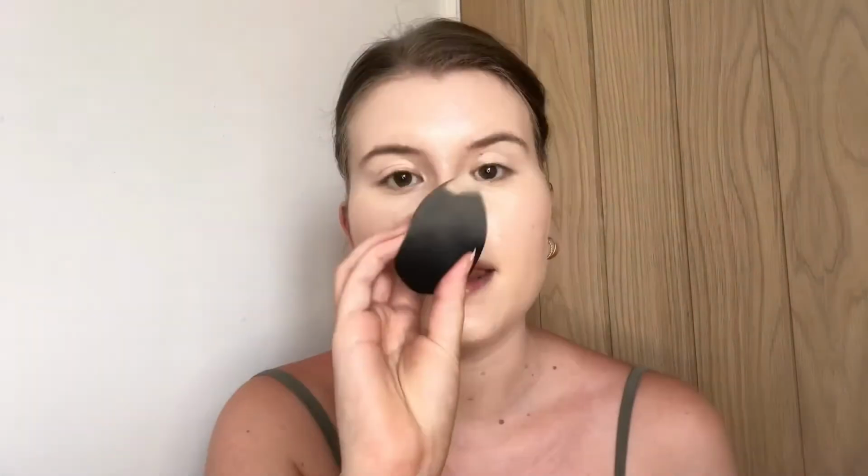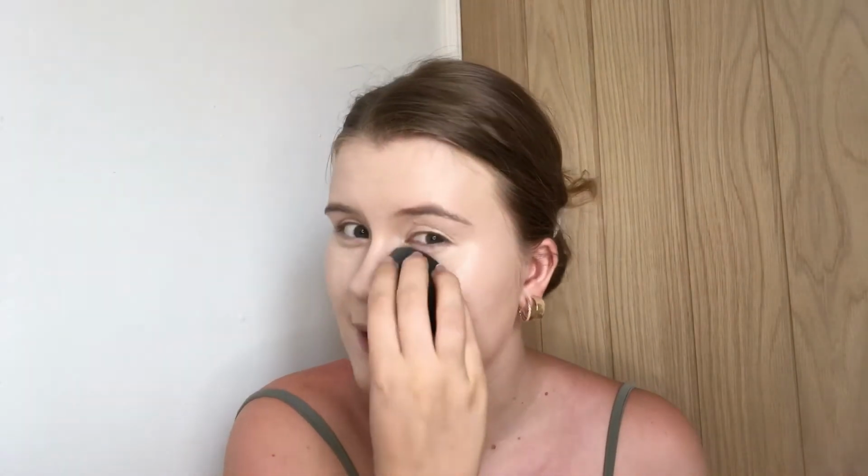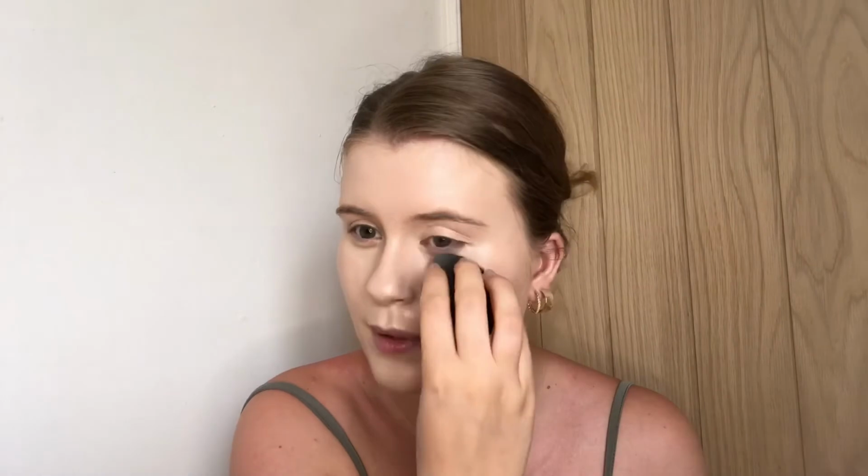And I'm just going to put some on my eyes to prep them for shadow. And then I'm just going to take my Beauty Blender just to blend it all out. I love how easily blendable this concealer is, and I love how even when I build it up, it doesn't feel heavy on my skin at all.